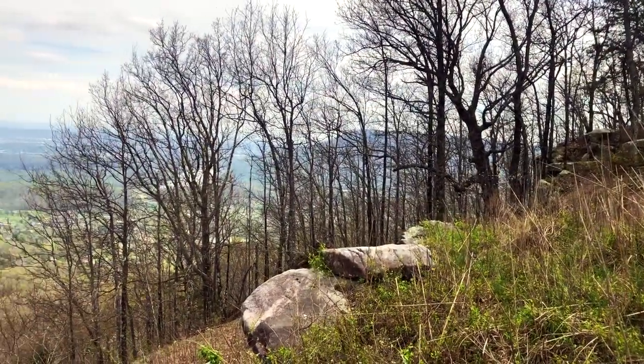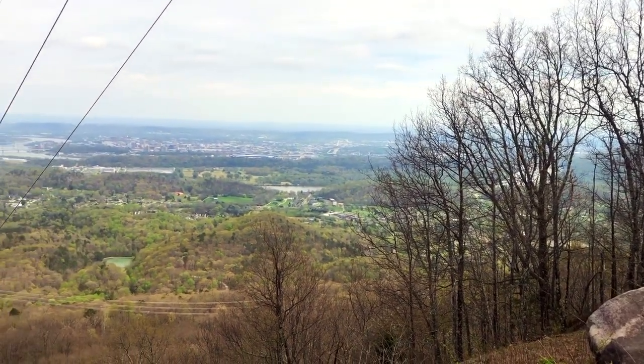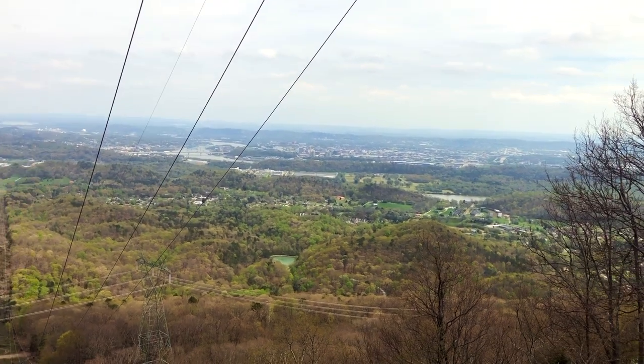Raccoon Mountain is a large mountain just outside of Chattanooga, Tennessee. In fact, from this viewpoint here, which happens to be under some power lines, you can see downtown Chattanooga right there.